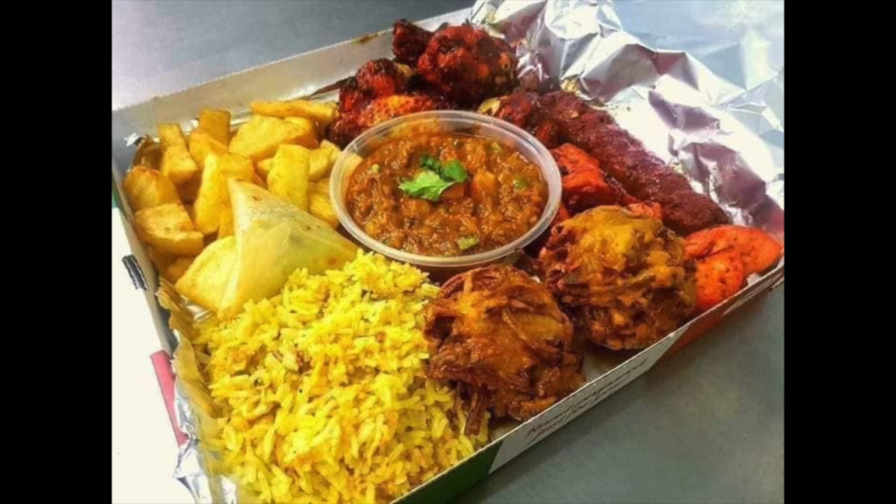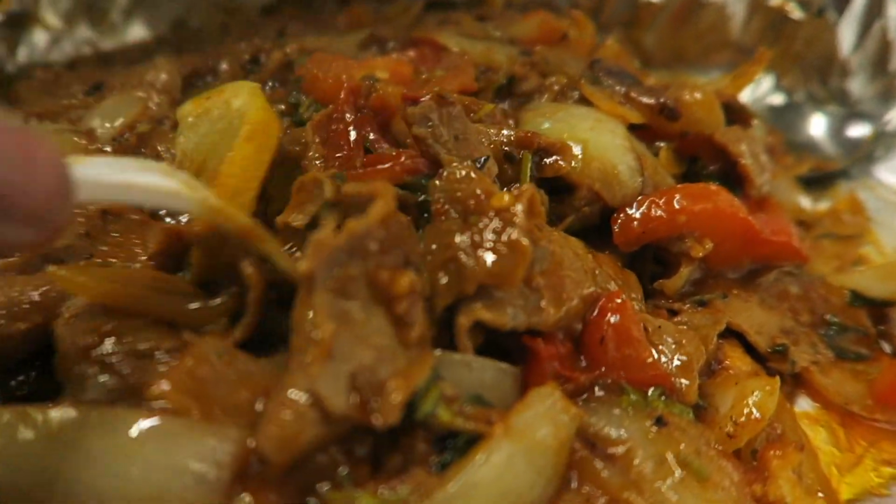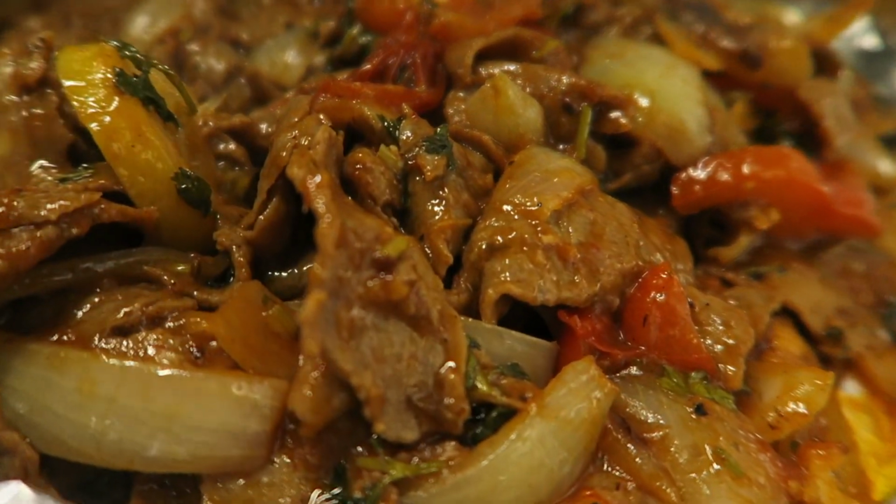You've got the meal box. They're not just Indian tandoori, they're doing meal boxes, they're doing meat feast boxes, they're doing this exceptionally beautiful looking mouth-watering kebab. Not quite called a kebab, they're calling it the nanbab. Now you can get this in the chicken nanbab, you can get the mixed nanbab, you can even get the special nanbab, and the special nanbab looks out of this world.